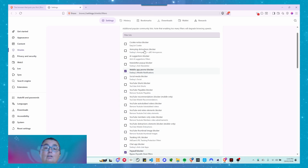You've got things like annoying distractions blocker, you've got AI suggestions blocker, newsletter pop-up blocker. So if you've got sites that you go to that just keep popping up newsletter reminders, you might want to just click on that. I don't tend to mind it as long as if I go to a site and it only shows it to me once, that's fine. But if it shows it to me on every other page, I'm going to turn that on while I'm on that site. The promo blocker, I absolutely turn off. The mobile app promo blocker, I turn on.